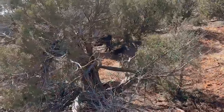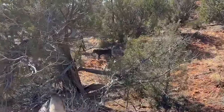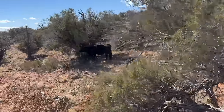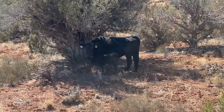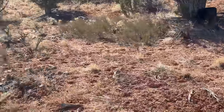Oh, I got one little calf here that I don't think is gonna make it. We haven't gone very far and the calf's already kind of played out. You can see, he's got his mouth open, and I think we're gonna leave that one here. I think we'll just ride on by. That little dude isn't gonna make it.